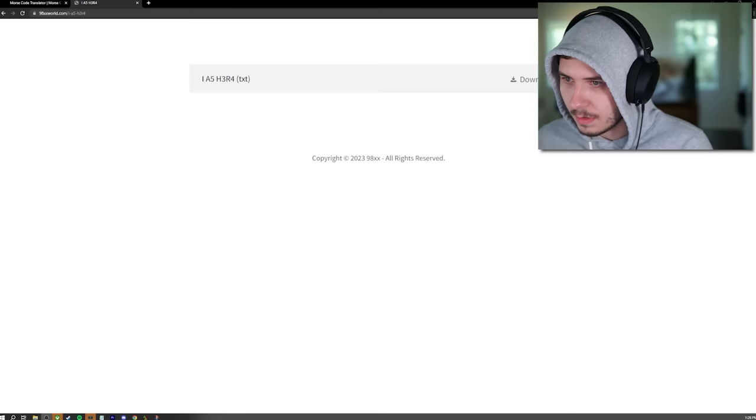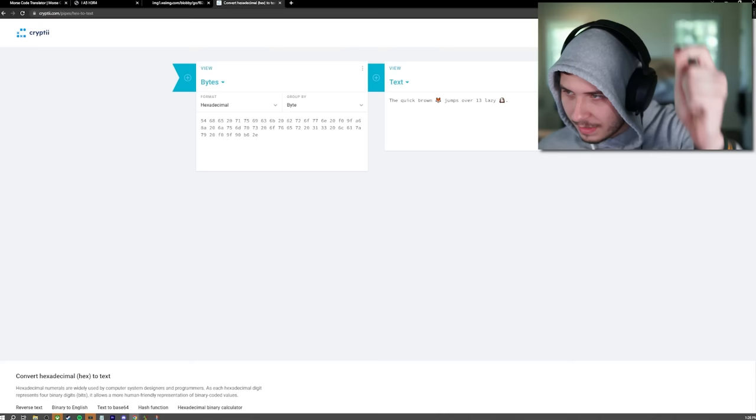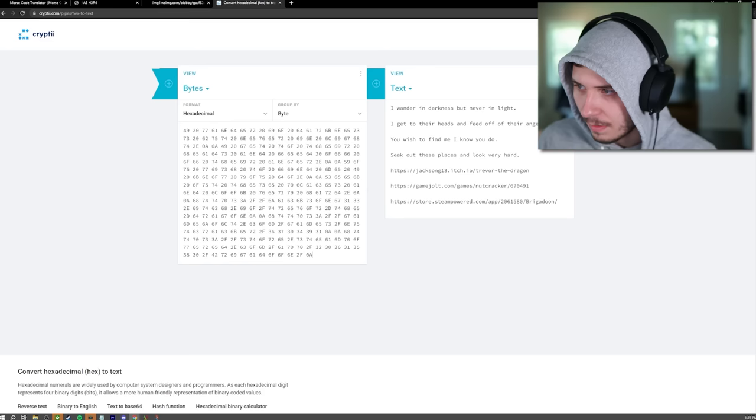But we can look at the QR code. Oh God. You want me to download this text file? What is this, Jumping Julian? Hit me with a hexadecimal. The quick brown fox jumps over 13 lazy dogs, really? That's what you had to say? Oh, no, that was the default. Okay, this is actually what it says.